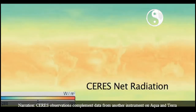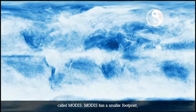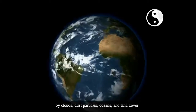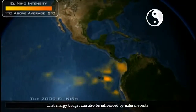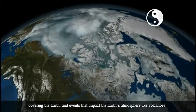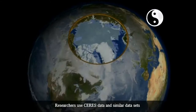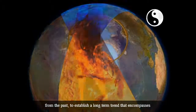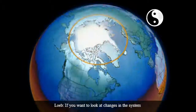CERES observations complement data from another instrument on Aqua and Terra called MODIS. MODIS has a smaller footprint, but much higher resolution to its data, illuminating how the energy budget is affected by clouds, dust particles, oceans, and land cover. That energy budget can also be influenced by natural events, such as the La Nina and El Nino weather patterns, the amount of ice and snow covering the Earth, and events that impact the Earth's atmosphere, like volcanoes. Researchers use CERES data and similar data sets from the past to establish a long-term trend that encompasses all those factors and the natural variation of the Earth's radiation budget.